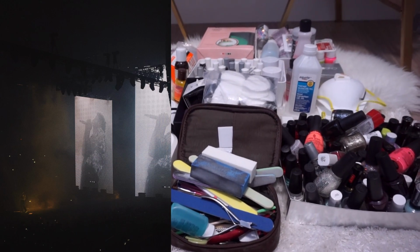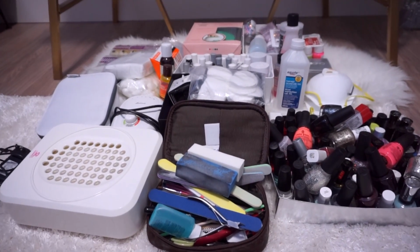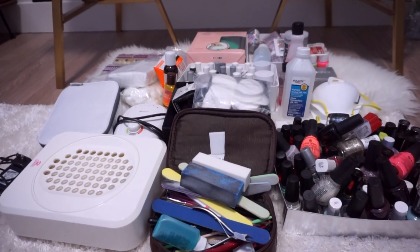P.S. I went to see Post Malone since I decluttered these nail polishes, and he puts on a fire show. We must protect him at all costs.